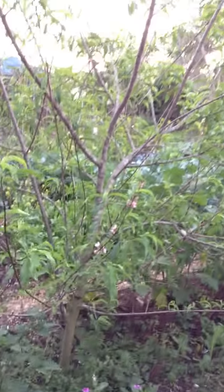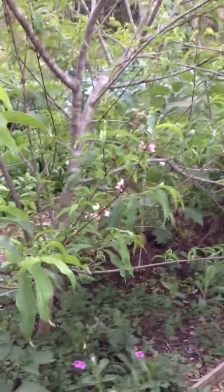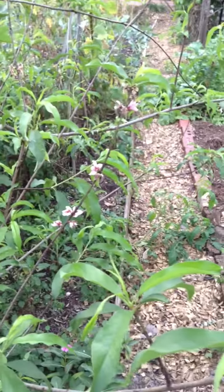There's a tree in front of me with some flowers on it. This is a peach tree, starting in bloom, and soon little peaches will form.